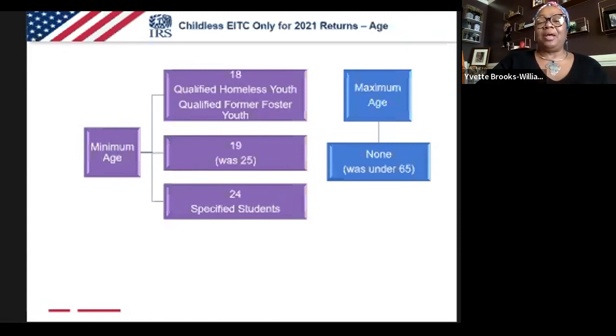And a caution might be helpful here. Many of the eligible students, again, within the meaning of AOTC rules, who are under the age of 24 and eligible for the AOTC, many of them are not going to be eligible for the childless earned income tax credit because they fall under the definition of specified students. The last thing I want to note here is that you must be clear on how this relief provision for the EITC rule works so that you can take care to meet due diligence requirements and file an accurate and proper return.